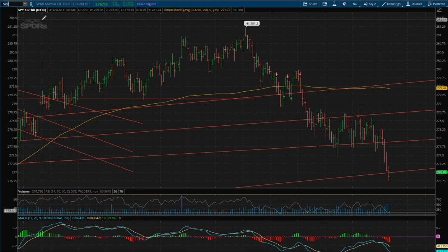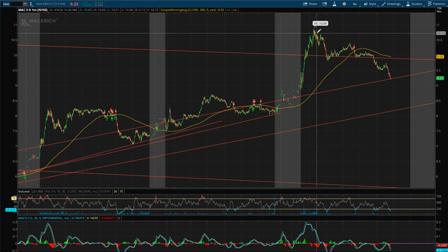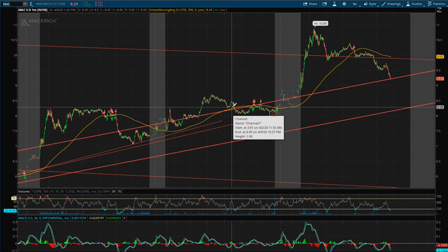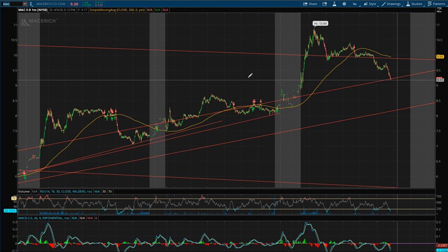So there's that. MAC we recommended. We sold that. Big monster move. We got that in the 7s. It hit 10.98 today. I got stopped out on this pullback here at 9.97, I believe. My 9.98. Qs are still rocking to the downside. Here is the MAC trend line.